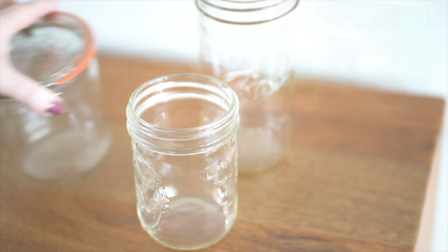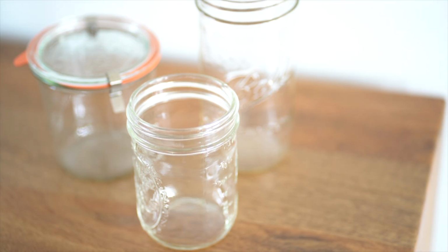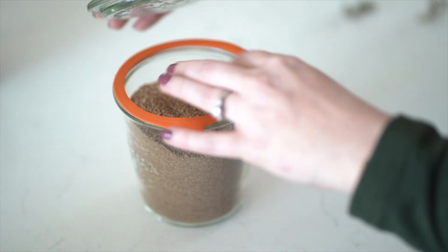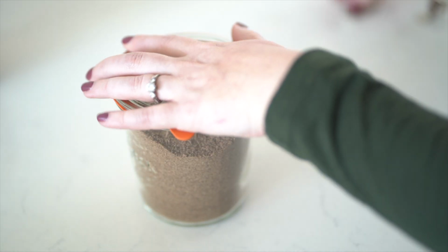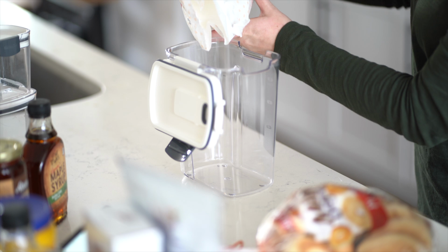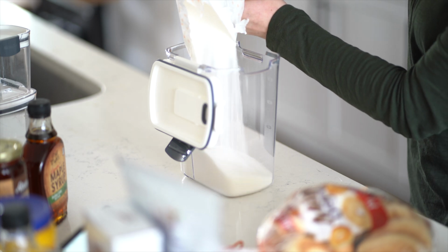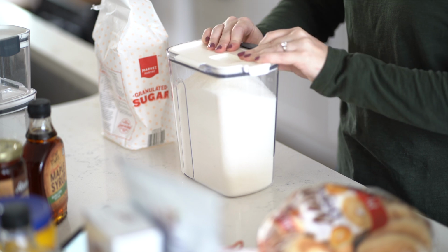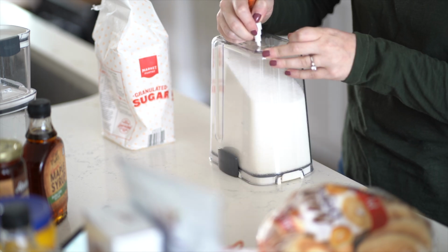Okay, let's talk about containers. First up, mason jars and weck jars. Jeremy likes to bake and uses these for lots of different things, so we've amassed quite a few over the years. And then I learned about the importance of airtight containers for things like flour from Talia at Workweek Lunch. These I've had for a couple of years and they're holding up great. If you are looking to invest in anything for your pantry, I would start with a set like this.